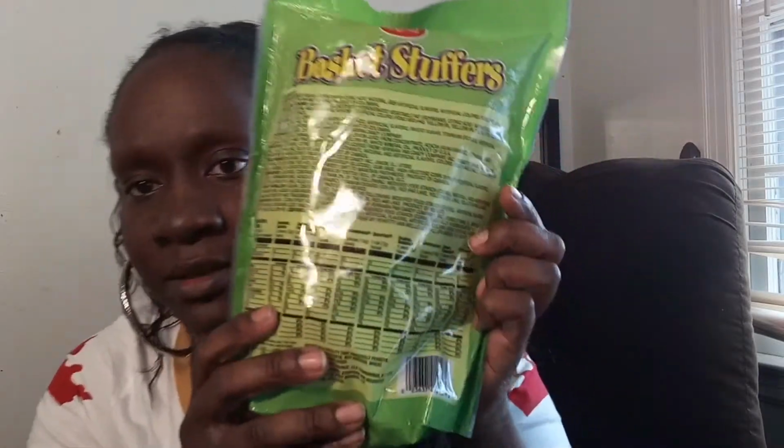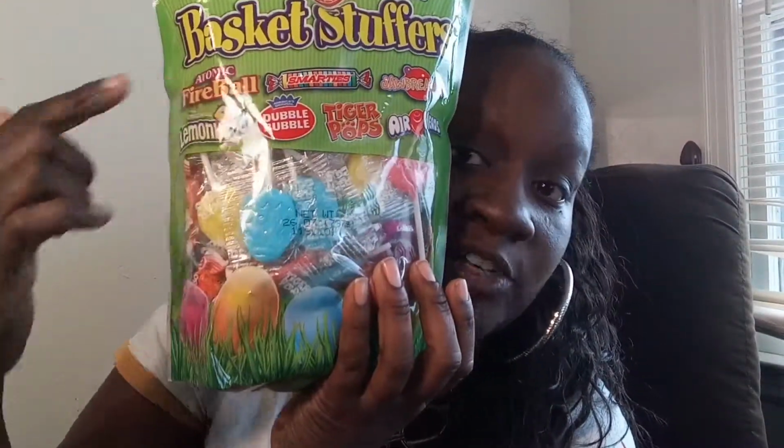At Dollar General. I mean Family Dollar. We got this big old bag, a basket stuffer. This was $5 at Family Dollar. On the back it tells you all the candies that come in there: assorted barrels, assorted fruit, Fruit Chews, Tiger Pops, Lemon Head, Smarties, Bubble Gum, Jawbreakers, Atomic Bombs, and Airheads. That's what all comes in there for $5. It shows it all right here too.